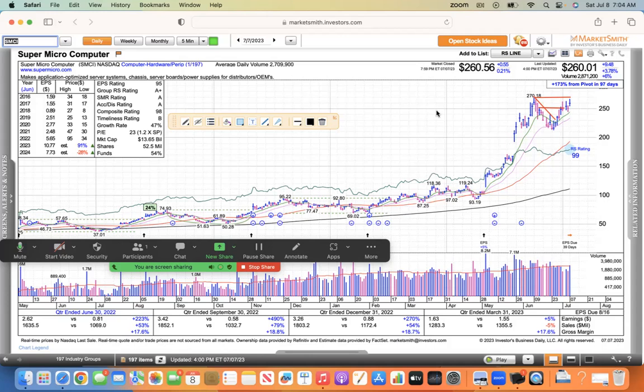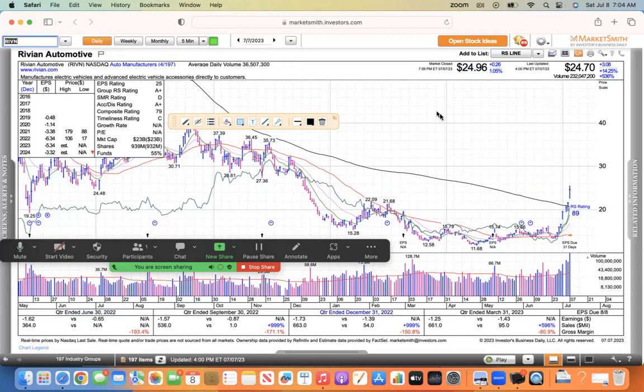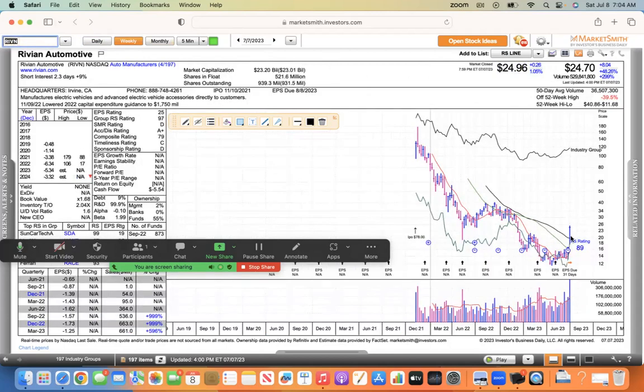The next group was the auto manufacturers. I went through Tesla, but this group is up a lot too, like 70 something percent this year. And Rivian is the one stock that I wanted to point out, because you can see this sell off here as stage one base and blasted out of there. It looks even more impressive on the weekly. Yeah, you see a move like that on the weekly chart, you got to take notice of it. 48% gain and 299% above average daily volume. So yeah, that is not to be ignored, Dan.